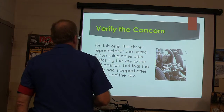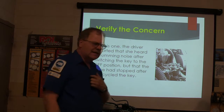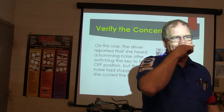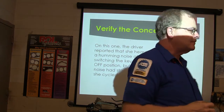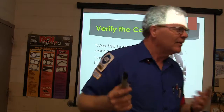Okay, so on this one, the driver reported she heard a humming noise after switching the key to the off position. She called me and says, "I'm hearing a noise." But she says, when I turn the key back on, the humming noise goes away. Usually you expect it to be the other way around, wouldn't it? So I asked, was the humming noise coming from the rear? Because you're thinking fuel pump.